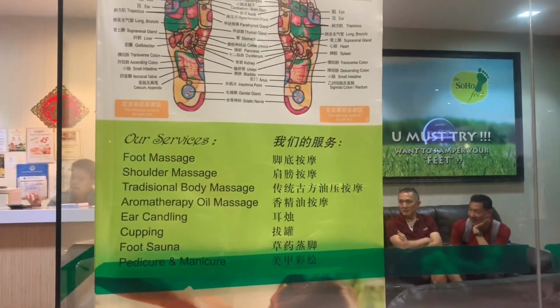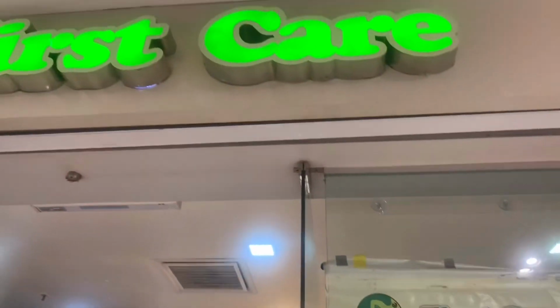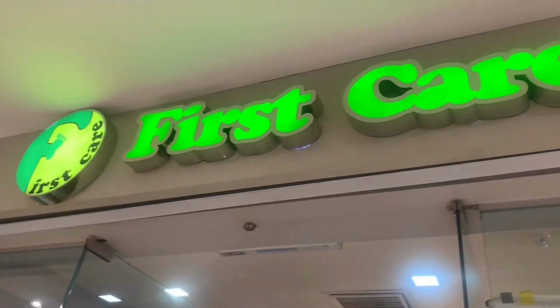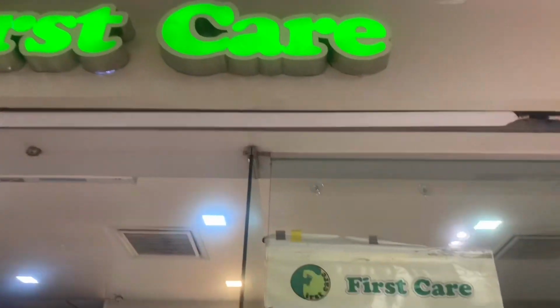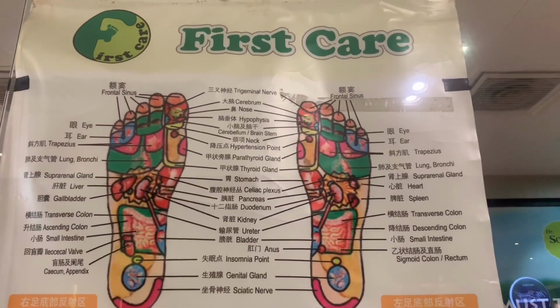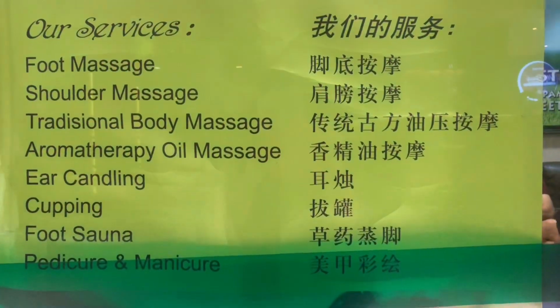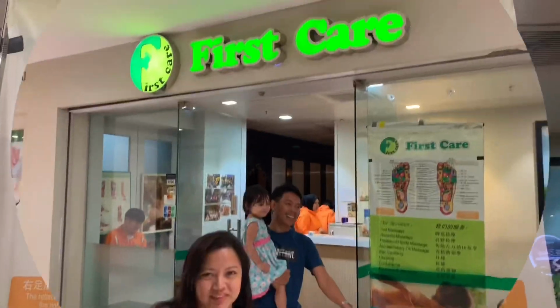So, if you are in JB, you can actually visit this first care massage shop. Very fantastic. I highly recommend this shop. The massage is great and the staff are also nice.